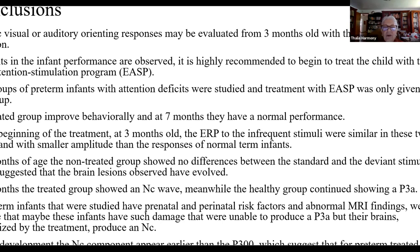Because the things that are needed, for example, cards, are very simple. You have very different types of cards or pictures, and the auditory is also very simple. It's a voice or a rattle or something. So it is a bell. We use a bell for the auditory also. So it is very, very easy. And if you teach the parents to give the stimulation, it is also very easy for them. And it is important to teach the parents.